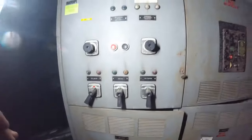Jeez. Oh my god! All the control panels. Oh wow. Diesel engine 2 main breaker. Coming.